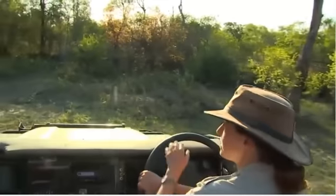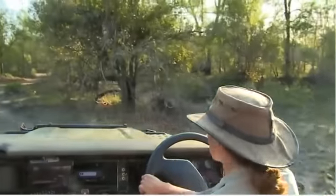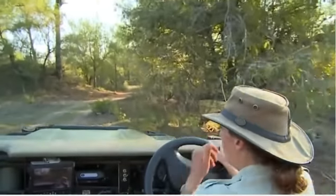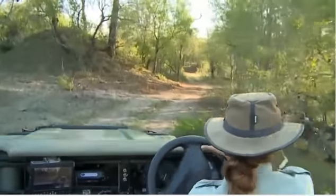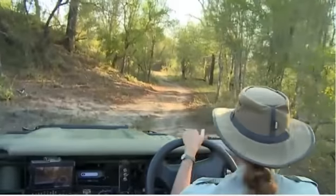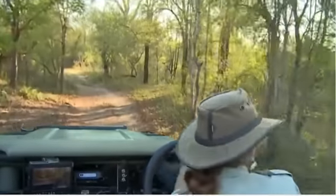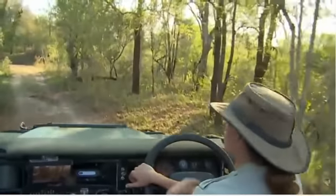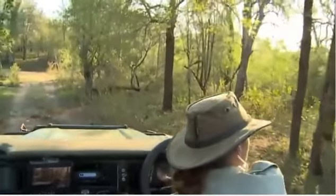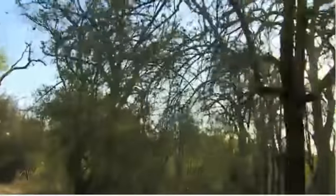Okay, time to explore the depth of the shadier areas of Arethusa. And I don't mean that in a dodgy kind of way, I just mean shady as in it's a little bit cooler down here. This is a really nice shaded Tamburti thicket.